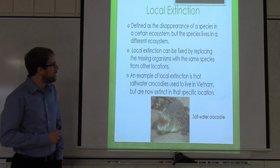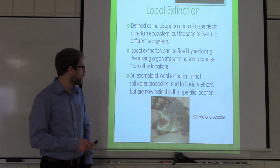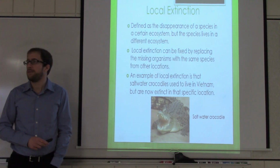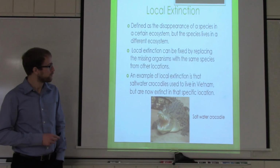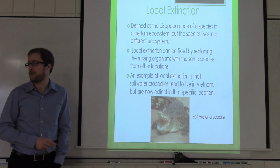Local extinction. This is a species that's gone extinct in a specific area. For example, the saltwater crocodile in Vietnam. It used to be there. They hunted them to extinction. Local extinction, because obviously saltwater crocodiles exist in other parts of the world.